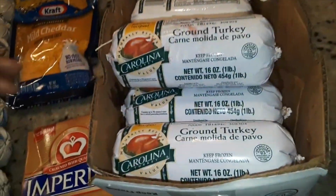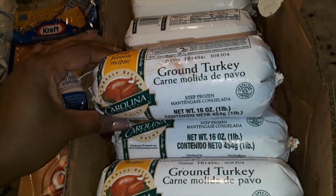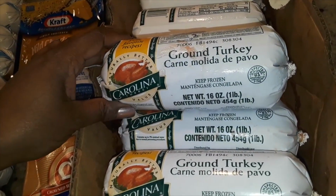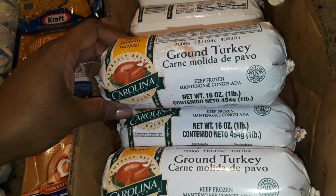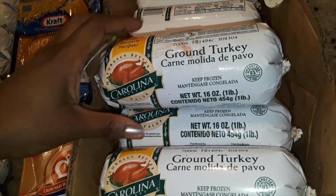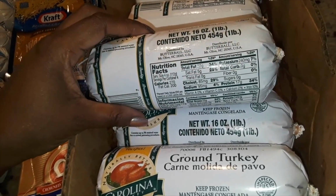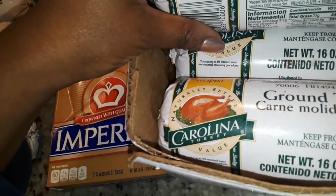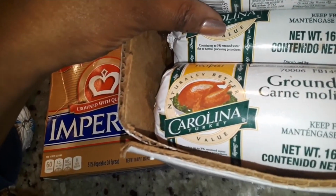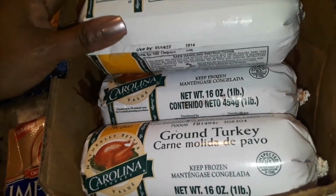And last but not least, can't believe this is last. This is it, finally. We have ground turkey. This is the Carolina Turkey, I'm assuming, company. And these are just 1-pound rolls of ground turkey. Any recipes, anything? Oh, it says distributed by Butterball. Huh. That's interesting. This is Butterball Turkey. It's just under a different brand. Or at least it's distributed by Butterball.